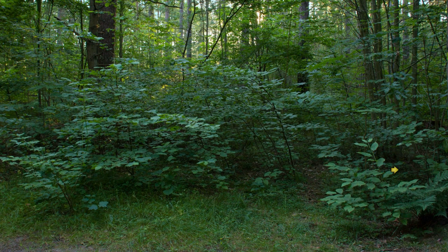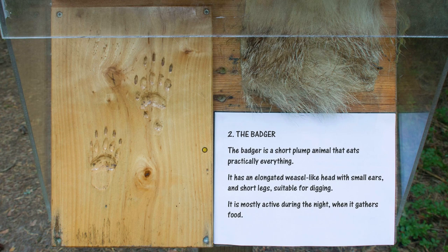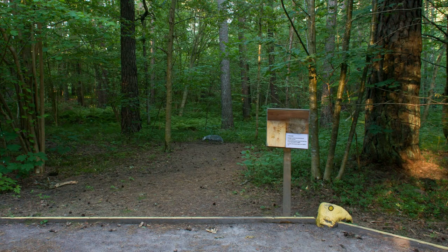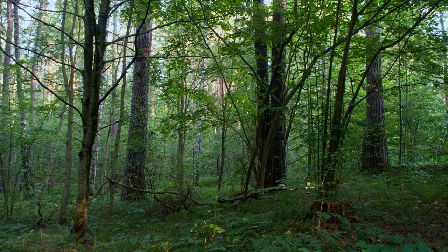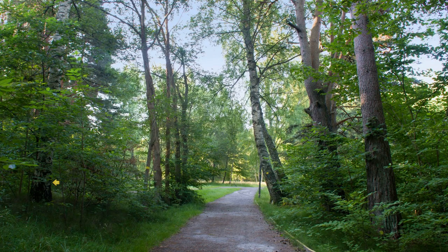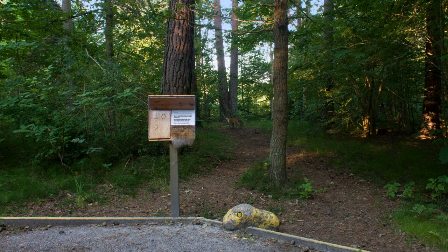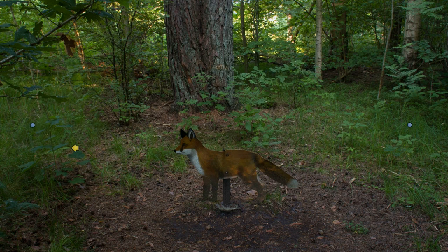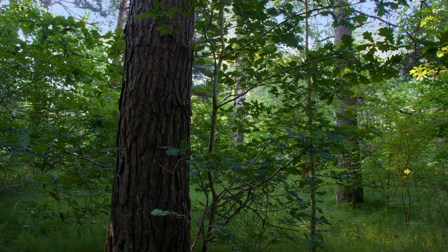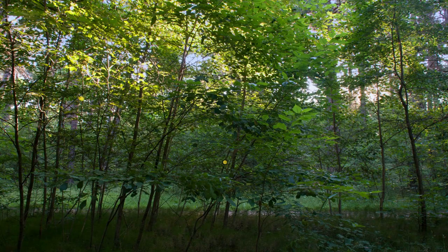It can be a bit of a maze, so I'm just checking everywhere. The badger. So is the badger one of these things? We need the deer, manhole cover, boar, something with a yellow rock, and then a beast near a boulder. So there's a bunch of yellow rocks here, actually. A lot of yellow rocks. This is not a very good clue. Okay. Is this a yellow rock? Is this it? Just checking. It looks like there's nothing near the fox.